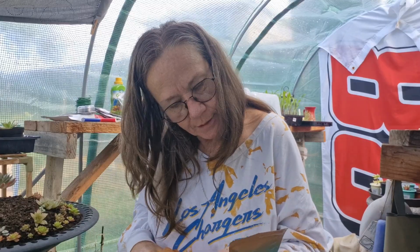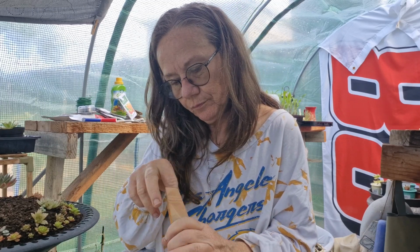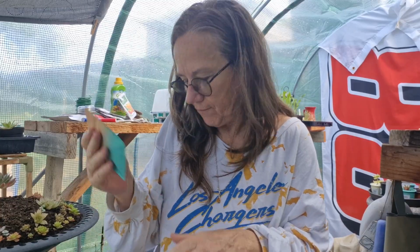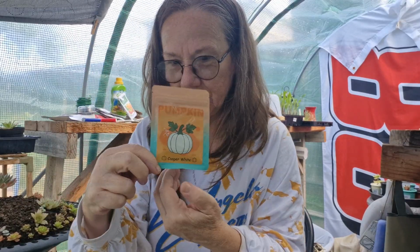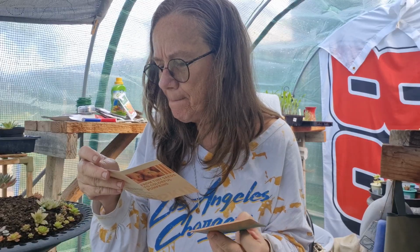All right, so let's look at Connecticut Field seeds. Oh, and they're looking the same. Isn't that interesting? Okay, very good. All right. So the next one we're going to look at is Casper White. Now, these are bigger than the Baby Boos. White skin with orange flesh, small and round, ideal for festive decor. So it's not a mini, but it is a medium to small pumpkin. Again, bigger than the Baby Boos.